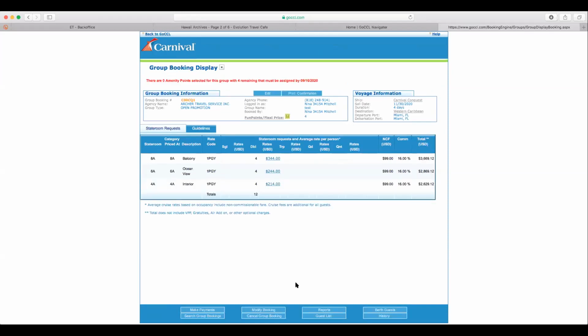Okay, so we are confirming this booking. Make sure that you keep your group booking number, C90CQ1. And if you do not know the phonetic alphabet, take time and learn it. If you're going to be a travel professional and you're calling over the phone to talk to other travel professionals, you want to be able to communicate in the lingo that they communicate.